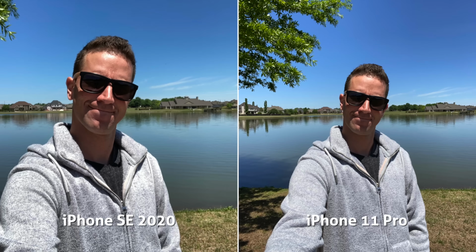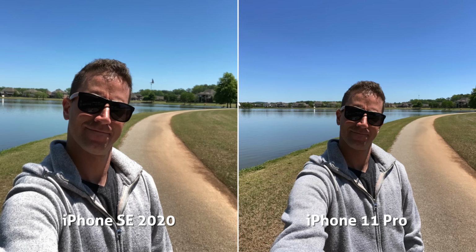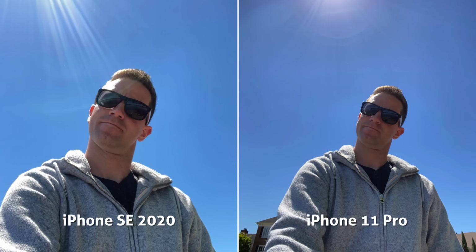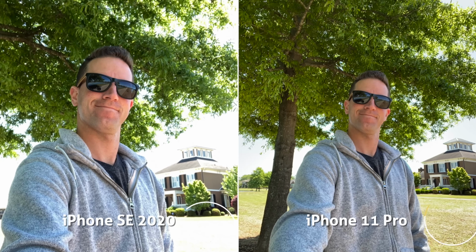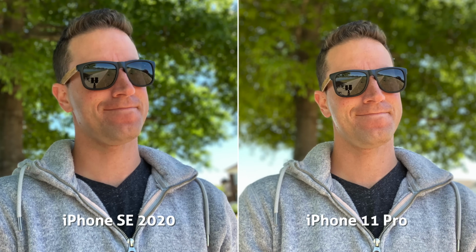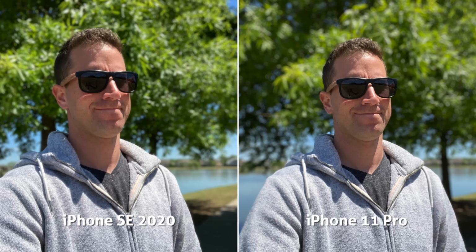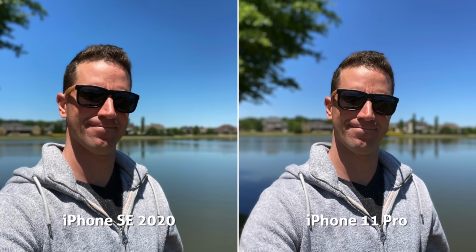On the front-facing camera, the SE's photos look better than its video performance, but again, it's not as wide angle and it's only 7 megapixel compared to the 12 megapixel on the 11 Pro. It's exposing my face pretty well overall, but sometimes at the cost of blown out highlights again. Portrait mode looks fairly good on the 11 Pro, similar edge detection and nice colors overall.